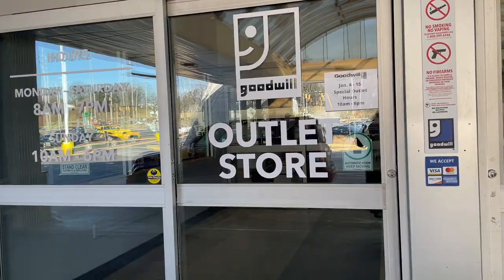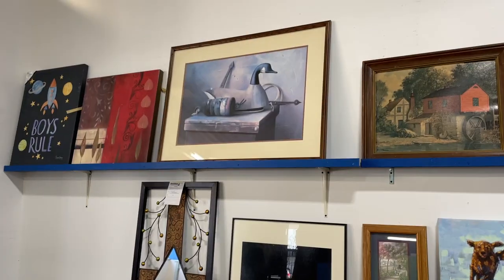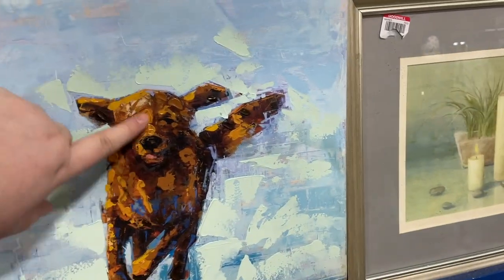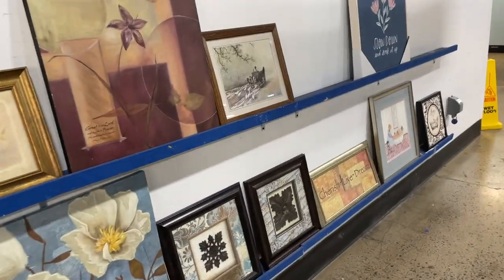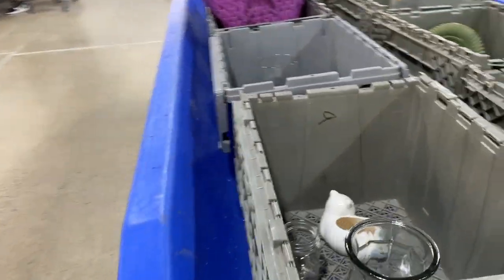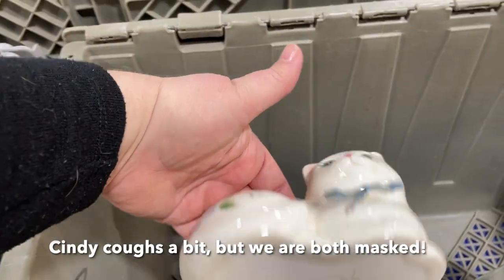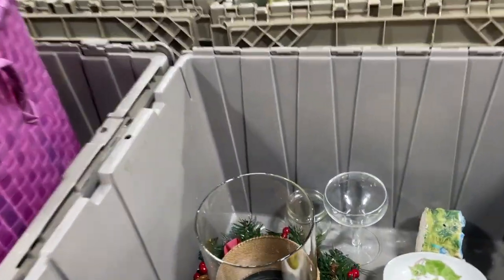The Goodwill location here in Akron is at 507 East Waterloo Road. It has an outlet side, which we call the bins, as well as a retail side, which we actually visit the following day. So I will have that shop along for you on Thursday. And we had a great time here on this day. Started right up front here with some art, and then let me just share with you some of the audio. We didn't have a lot of music on this side, so it's kind of fun to hear our back and forth and what we find. Let's check it out.